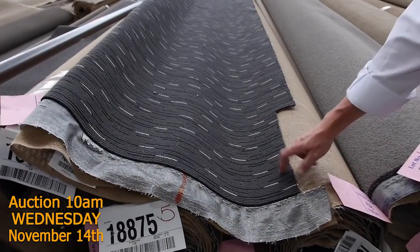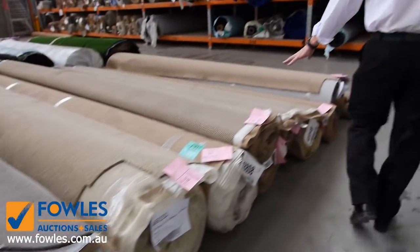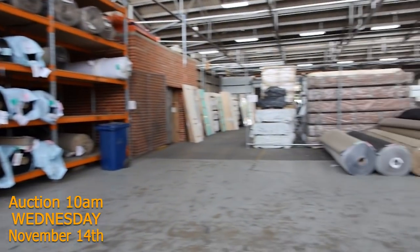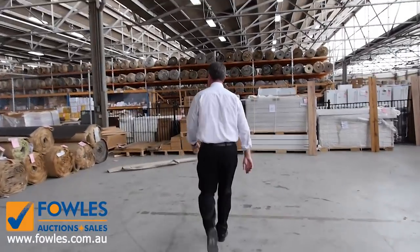Back to that commercial grey carpet also, if you need something for an offer for sale shop. We've got plenty of that to go through. Lots of wool plushes through here. Some nice cut piles down there. Then back over this way, we've got some vinyl planks to get through. So we're getting down to the last lots of these vinyl planks.